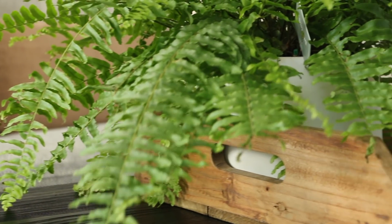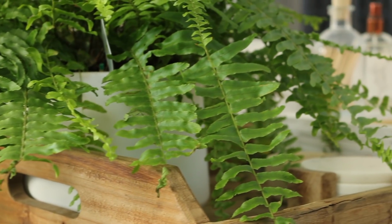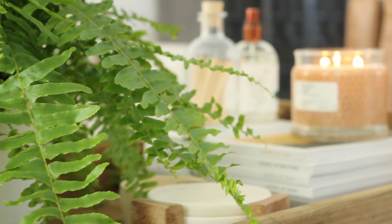So for my coffee table, I really loved the idea of having a really plush fern or a plant. So I found this beautiful potted fern from one of my local greenhouses, and I absolutely love it. Ferns are a really great house plant. They are very easy to take care of. They also are great for helping to purify and clean your air. So it was just a no-brainer for me in my coffee table. I picked up this really beautiful plush fern from my local greenhouse.